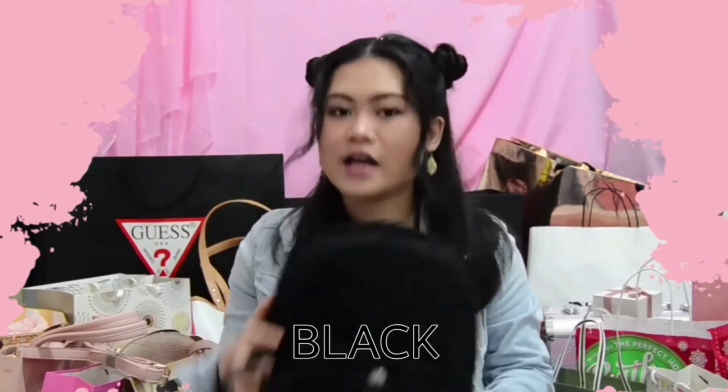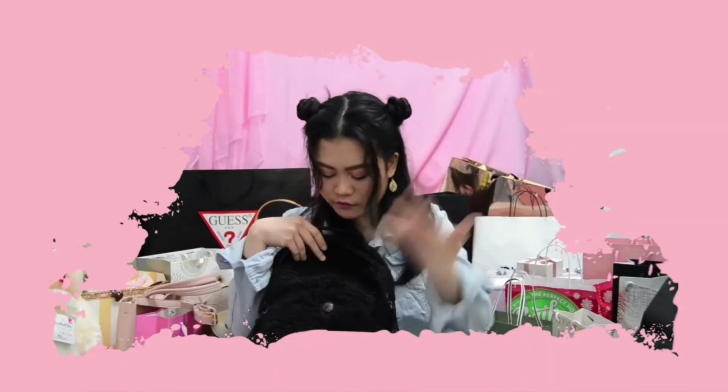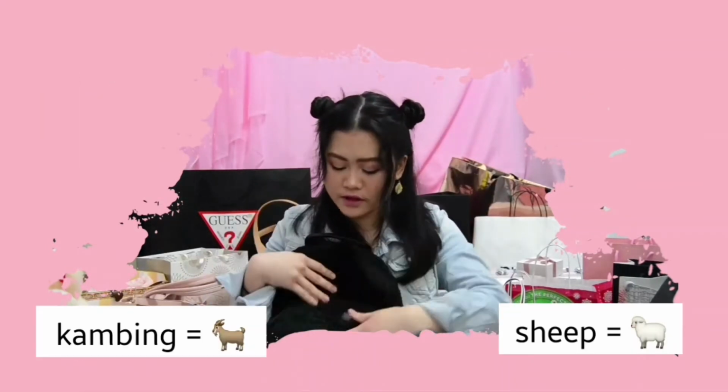Look at. So it's a black medium backpack, I would say. Cute detail dito that made it one of my favorite bags that I have received is this cute, what do you call this? Hindi naman siya fur, parang sheep siya na feeling. Basta malambot siya, it's so very comfortable.